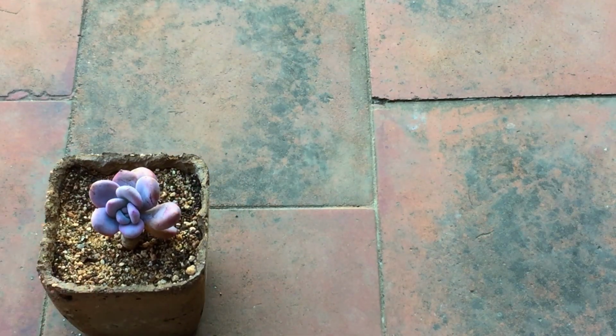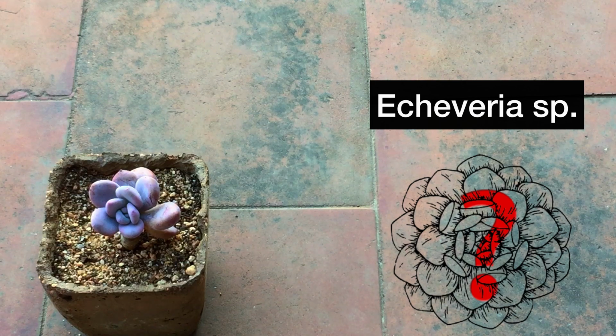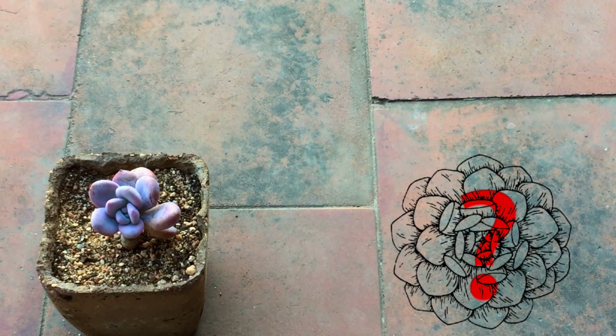Now you must be wondering which is the second one. The second parent is an Echeveria species, but it is unknown. Now there are a couple of reasons why this can happen. Either it was not documented, or the person who was creating the hybrid didn't want to mention the second parent so that people don't create another hybrid. Or at times it can happen spontaneously.